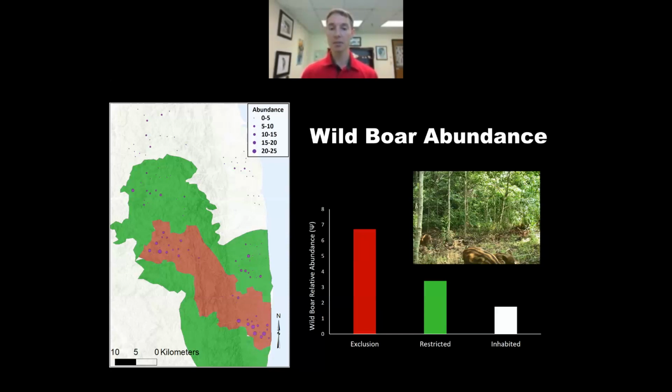And as you can see, we have a very large difference in wild boar abundance between these zones, with almost 4 times more boar in the exclusion zone compared to the inhabited zone. And I'll point out that this is despite the fact that within the excluded and restricted zones, there's an extensive government culling campaign to reduce wild boar numbers.